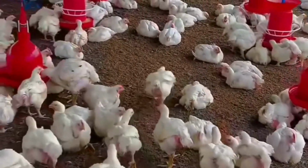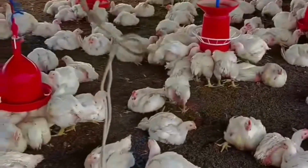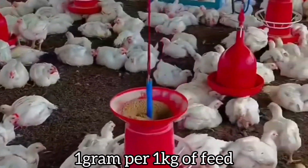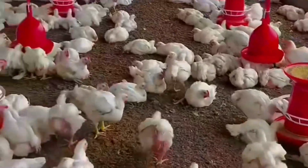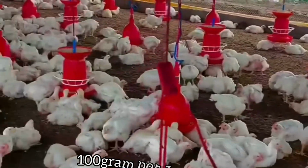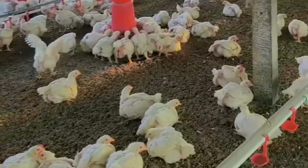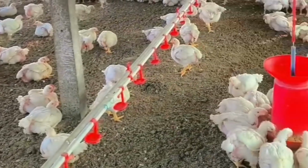So now for feeding, if you want to put it in feed, we mix 1 gram of bitter leaf powder per 1 kilogram of feed, or 100 grams per 100 kilograms of feed. Now if we want to use it in water, it's the same preparation.